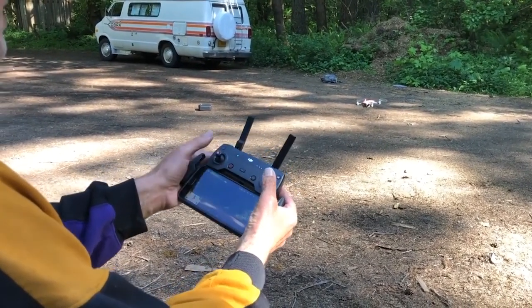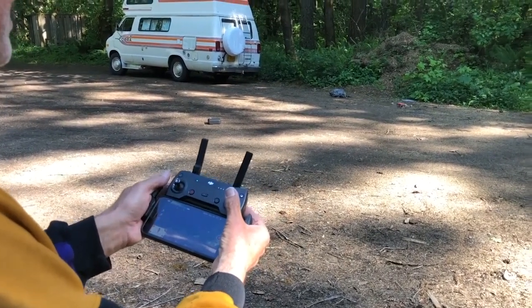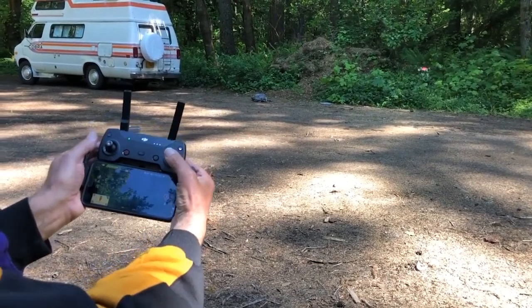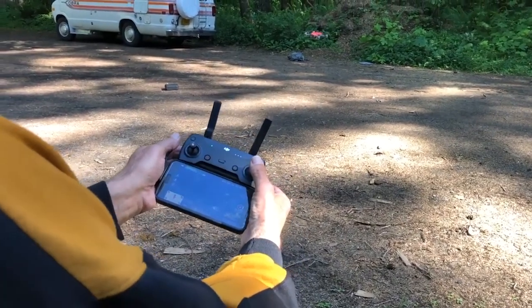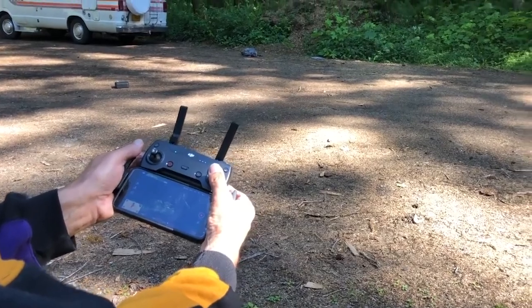This is actually, I won't go into the technical terms, this is forward. Backwards. And side to side. Side this way, and then side that way.